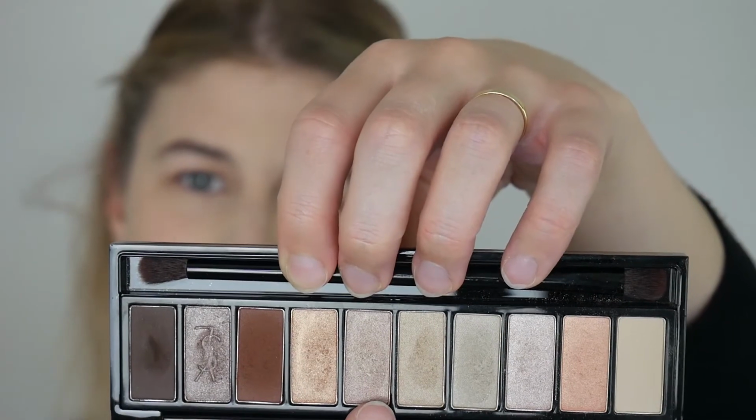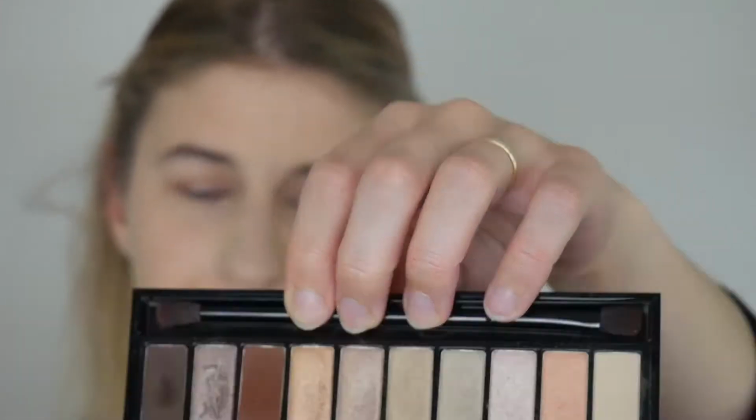It's kind of like a taupey silver kind of colour. It just goes with absolutely everything. Although to be fair, like most of the shades in this palette just go with anything. So it really doesn't matter which one I pick. See, it's quite subtle, but I think it's super wearable. I just love the colours in here, and I love that they're just so easy to wear.